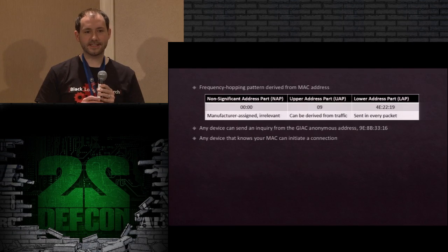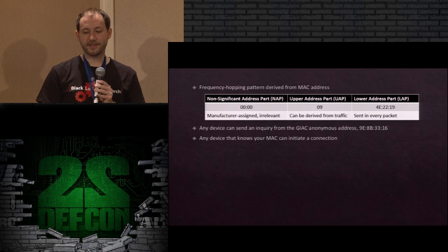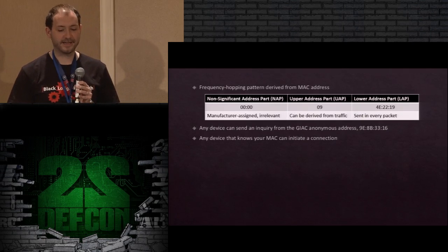And a Bluetooth address is 48 bits like a normal MAC address, but it's divided into parts. There's the non-significant address part, which is a manufacturer ID. There's the upper address part, which is 8 bits, and the lower address part, which is 24 bits. You get the LAP in every single Bluetooth packet, so it's easy to get that. If you want the UAP, you have to capture a lot of packets and calculate it. It's not hard, but it takes a lot of packets.